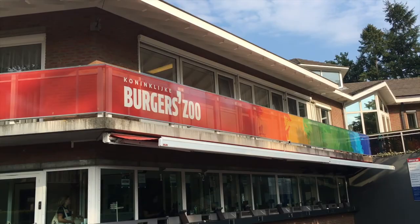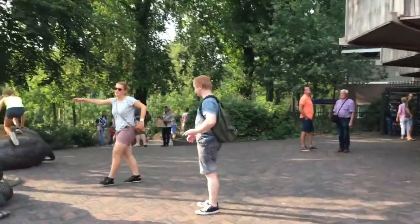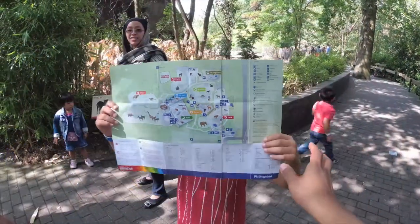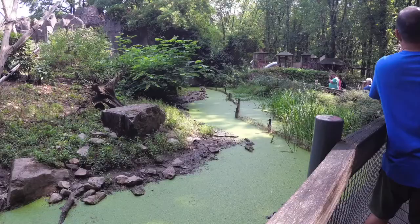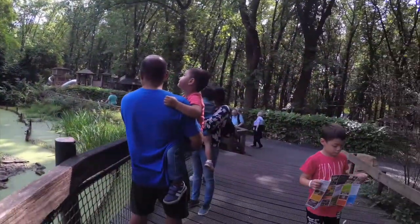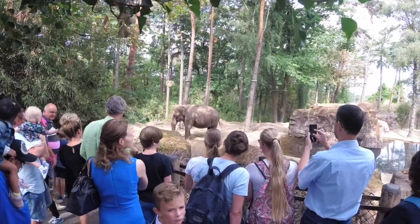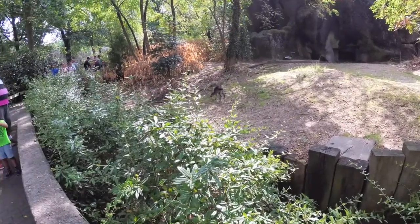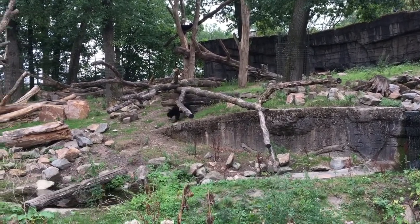Hi guys, this is the Burgers Zoo, one of the biggest zoos here in the Netherlands. This zoo is apparently popular with both the Dutch and the German people, and it receives about 1.5 million visitors every year. We will show you why. It's because many of its animals are in simulated habitats, and therefore the zoo is actually divided into different ecosystems. Enjoy watching!